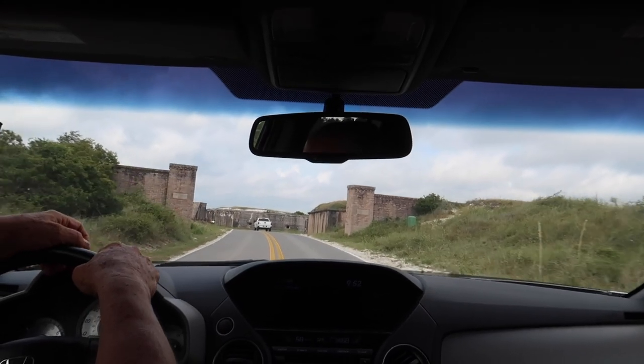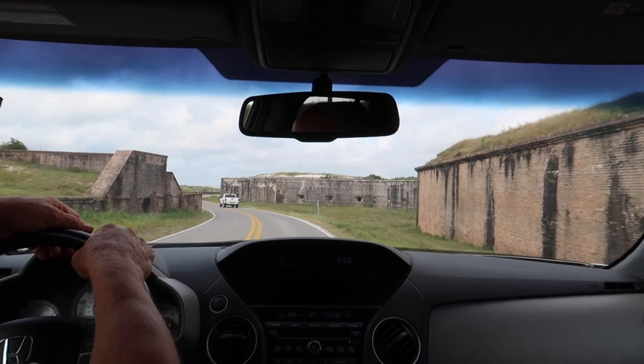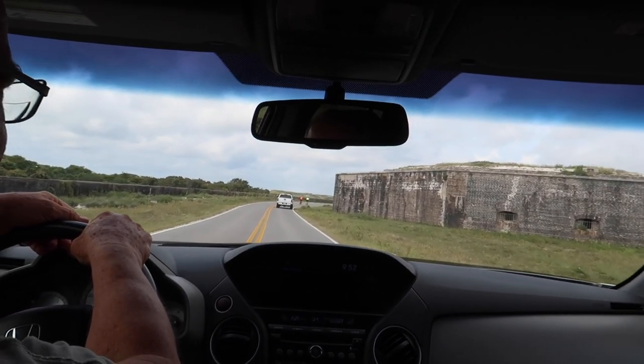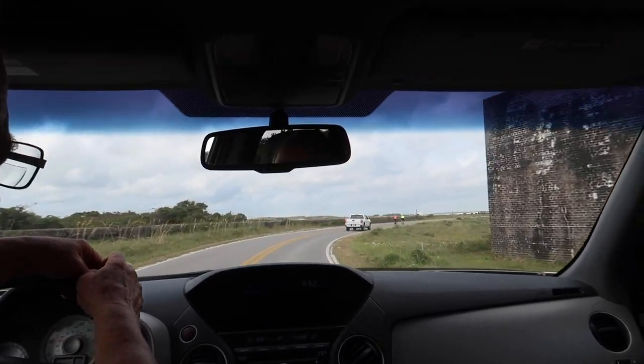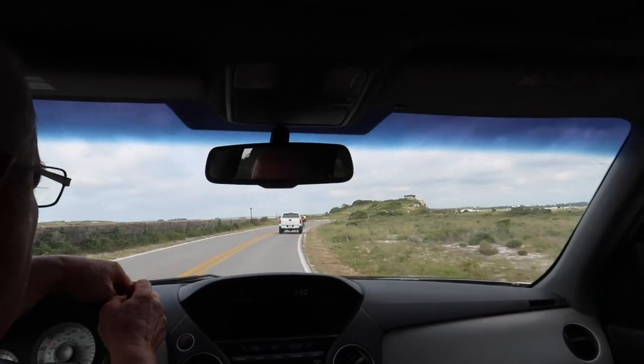So we've made it to Fort Pickens. We toured around this place last time I was here, and that was a lot of fun. Built in 1834. We are heading all the way down to, I believe, the very end of this inlet, island, peninsula. And yeah, we're gonna be going to the beach.